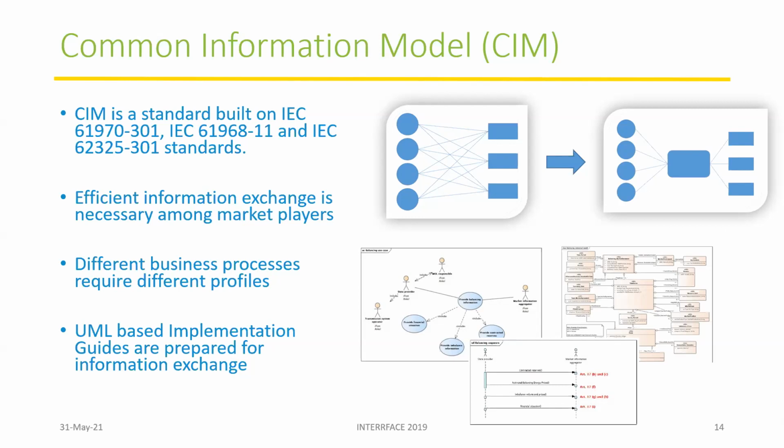And basically, the CIM offers some profiles for different needs of data exchange. For example, you cannot exchange the grid topology data and the market data using the same profile. And the same holds for the flexibility market data. And following this profile development, we also provide UML-based implementation guides for better representation of the information exchange. And for each process, you will have use case diagrams, class diagrams, dependency tables, and sequence diagrams to understand every single detail of the data exchange process between the players.